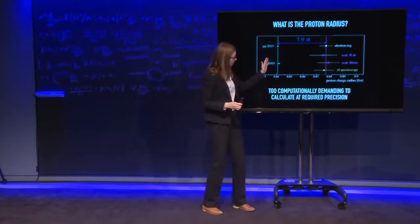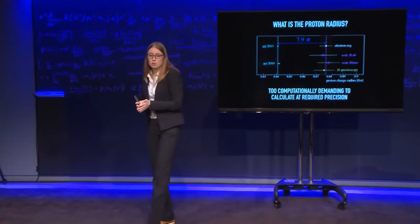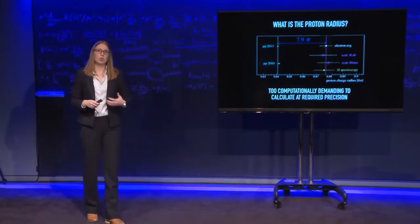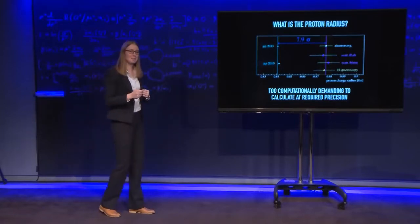Doing better, being able to differentiate between these two, will take far more computation than we have available at the moment. So all the way from these complicated nuclear physics questions to really fairly simple ones, like what's the size of the proton, we're still limited by computation.